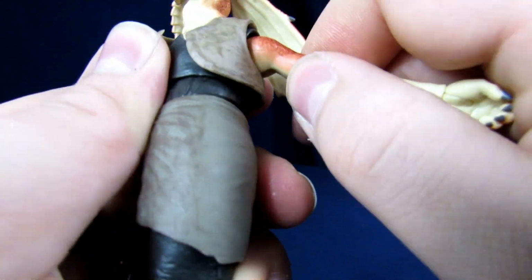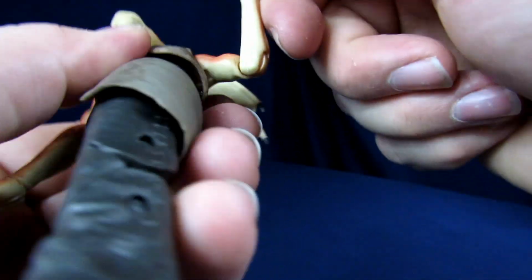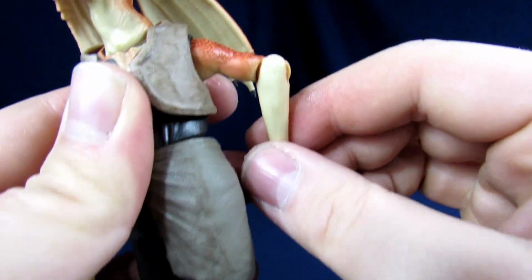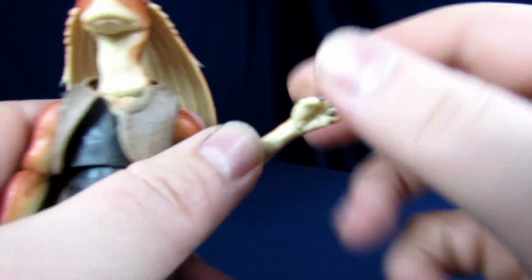Not much of a rotation actually, like side to side. You do get at the elbow, which is a single jointed elbow, but you can get it to bend both ways. Whoa. So you can break his elbow if you really wanted to. Hand can rotate all the way around. It's on a hinge, so I can go forward and back.